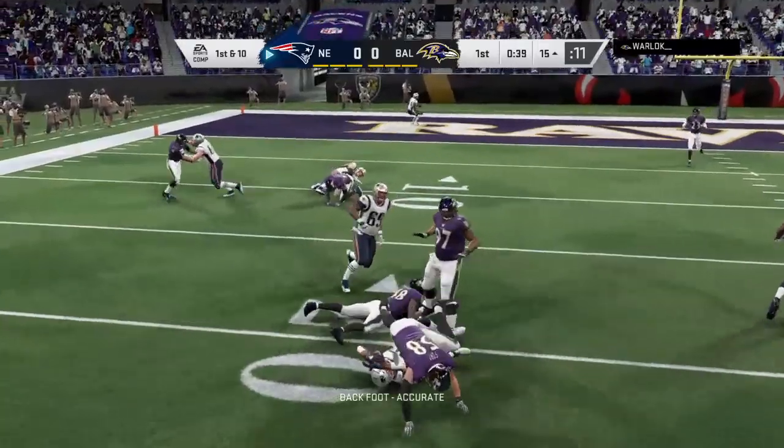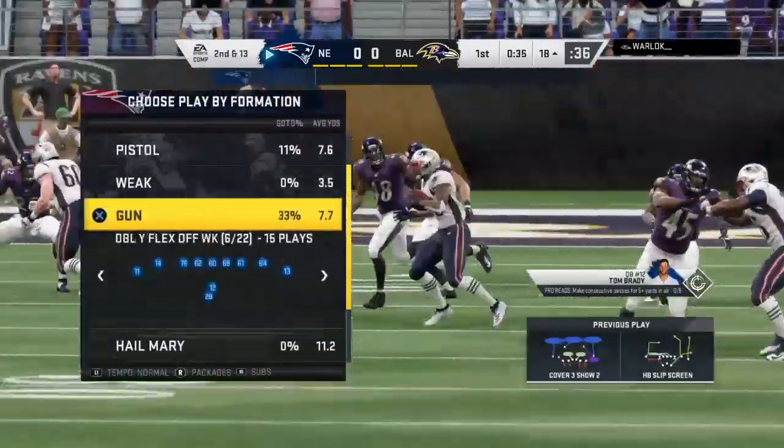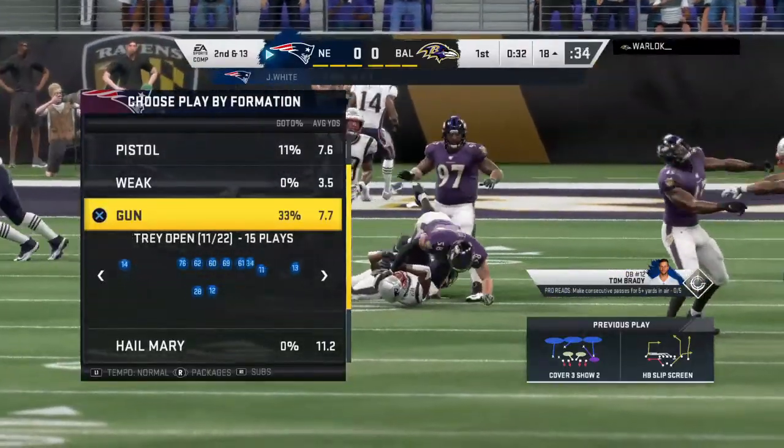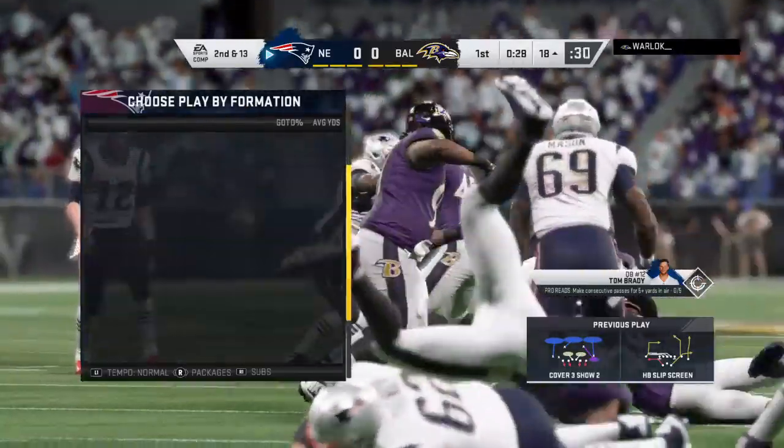This is White on the screen. And they're going to lose some on this play. Being knocked back to the 18. They'll wind up losing 3 yards here. And that'll make this a 2nd and 13.